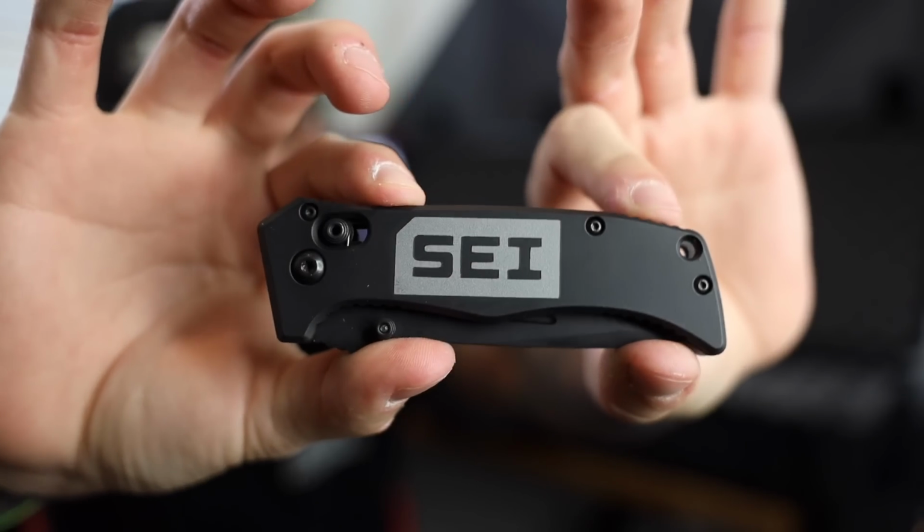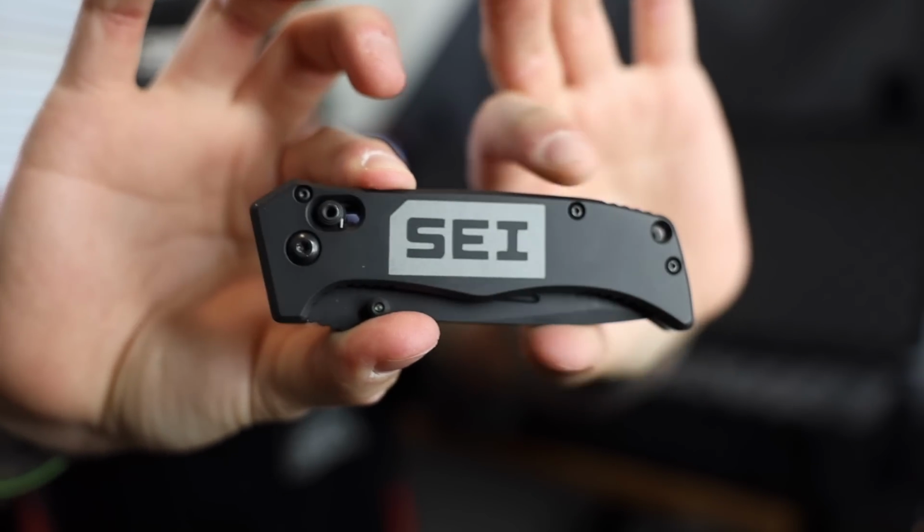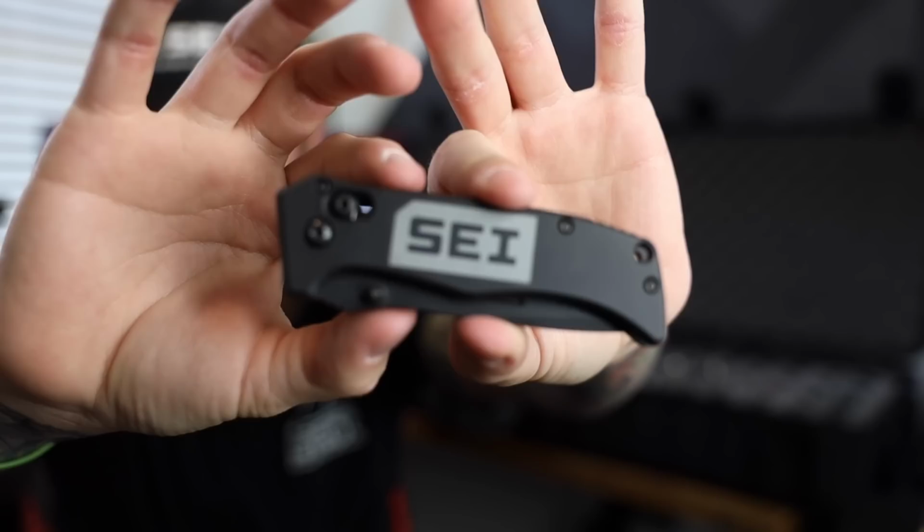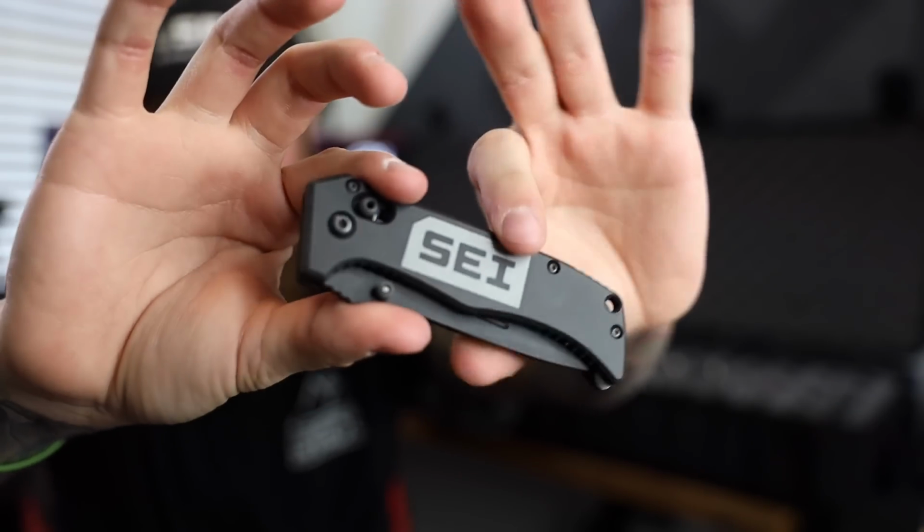This is actually one of my newer knives in the collection. This custom blade was sent to me by a friend over on Patreon, Parker. Shout out to Parker. He knew that I didn't like the colorway on that one, but he likes this knife, so he completely customized it.